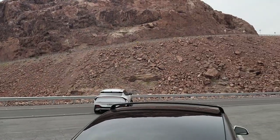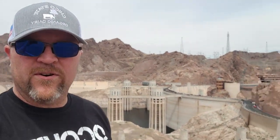Oh, there's an EV6. Very cool. So good to see another electric car out here. So yeah, that is really cool. There's visitor centers and stuff out that way. I'm not sure what the parking situation looks like.